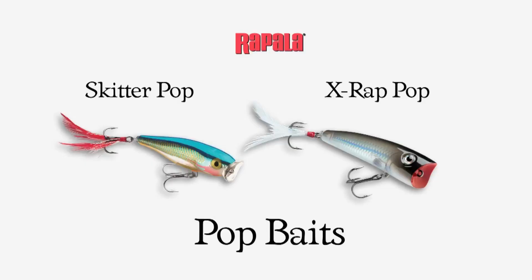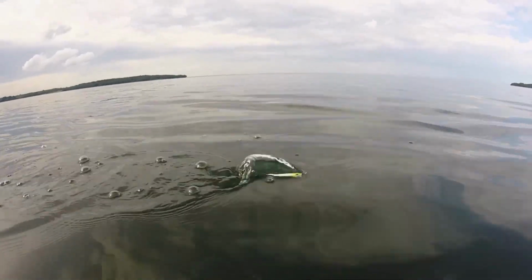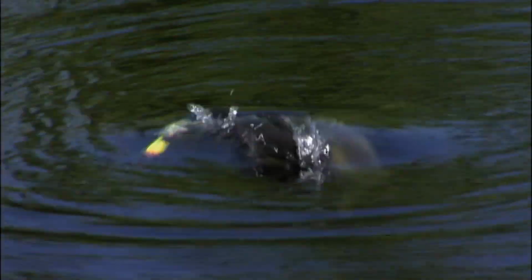Next is poppers. These baits are probably the most versatile in relation to overall speed. You can work them very, very slow or very fast. The sound of the bait popping also sounds just like feeding bass, which is a great long distance attractor.